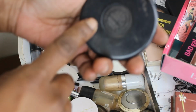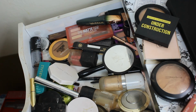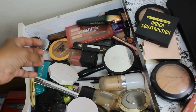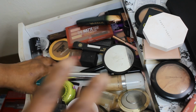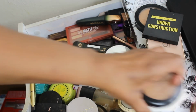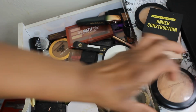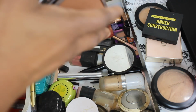This MAC highlighter is perfect for everyday, very subtle, but you can still see it, you know. Another one of my favorites, the Fenty Beauty. I'm gonna hold on to that, but as far as the highlights, I may put the highlights away just so I can switch it up a bit because I have so many highlighters that I don't use. Another bronzer, the Anastasia Mahogany.